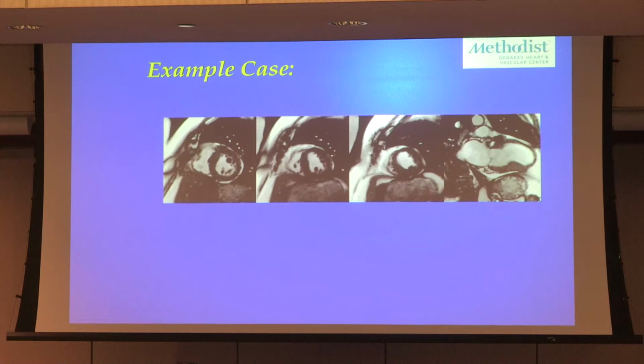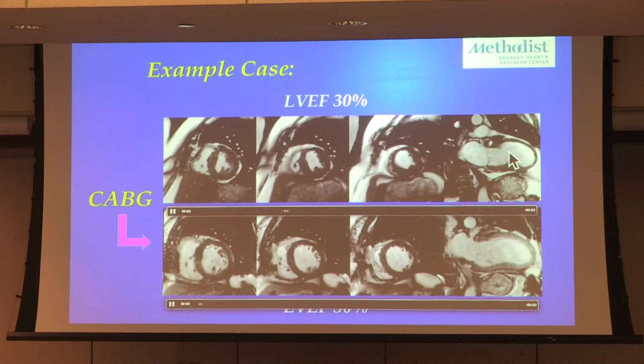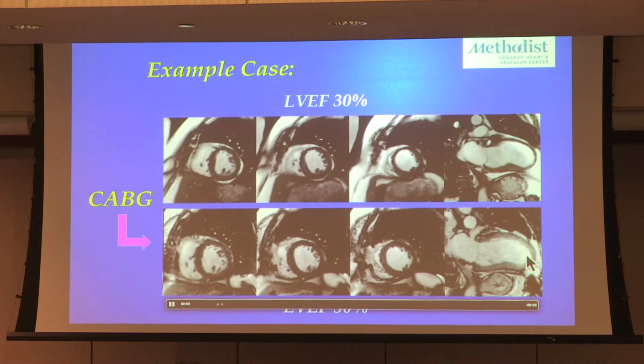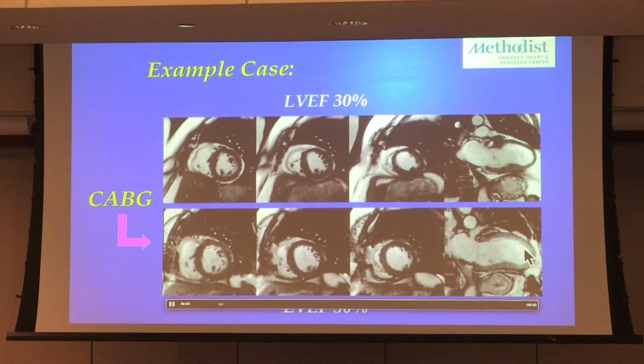And this person, after revascularization, the ejection fraction improved from 30% to 50%. And I think what's most interesting is if you look at that anterior wall and apex, a large area that was thinned out and not contracting, now there's restoration of contractility to this region. What's also interesting is that the wall thickness has gone from 4.5 millimeters back to the normal 9 to 10 millimeters. So you've got not only reversal of myocardial dysfunction, but you actually had reversal of wall thinning.